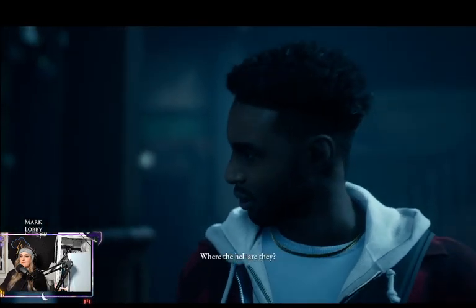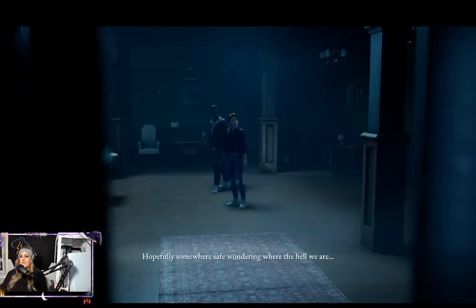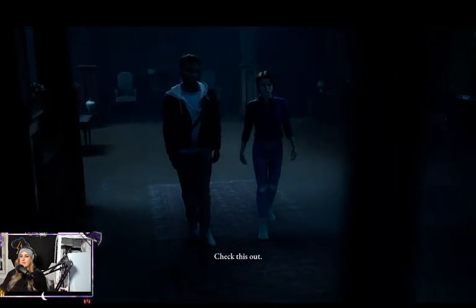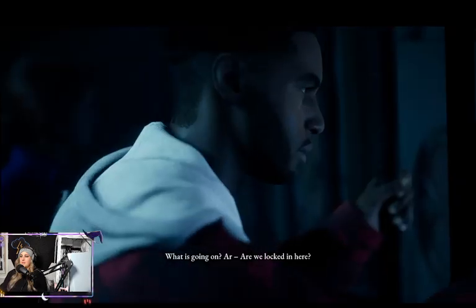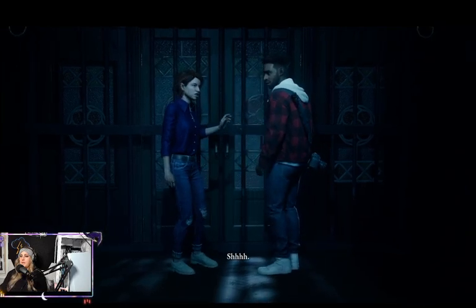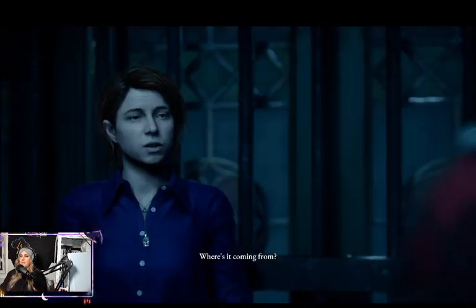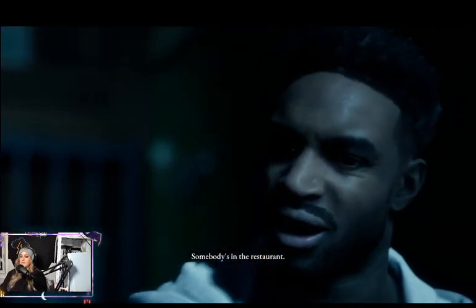Charlie? Jamie? Hello? Where the hell are they? Hopefully somewhere safe, wondering where the hell we are. Kate, check this out. What is going on? Are we locked in here? Looks like, yeah. Wait. Shh. What? Shh. You hear that? Is that them? Where's it coming from? Somebody's in the restaurant.